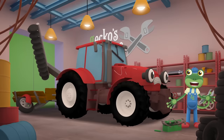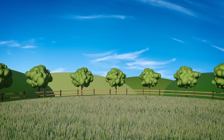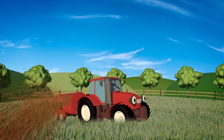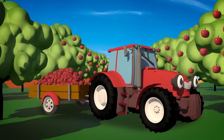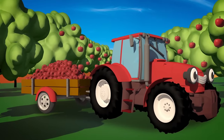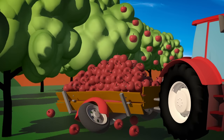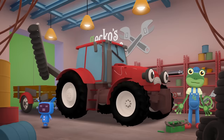Now that the mechanicals have repaired the plough, they need to take a look at your poor trailer. How did that get so broken? In the summer, Trevor spreads fertilizer on the crops to help them grow big and strong. Trevor also helps to harvest the farmer's delicious red apples from the orchard. That trailer looks very heavy and full. I think there's too many apples in there. So that's how the trailer got broken. There, your trailer's as good as new.